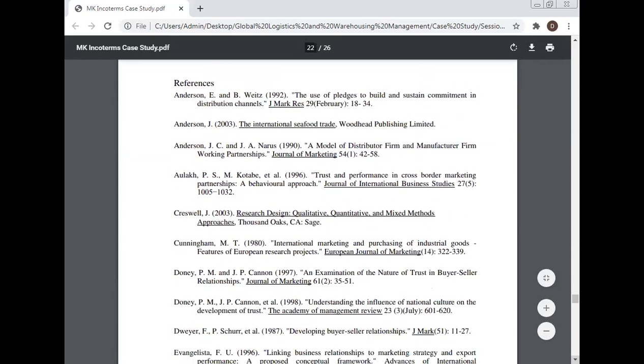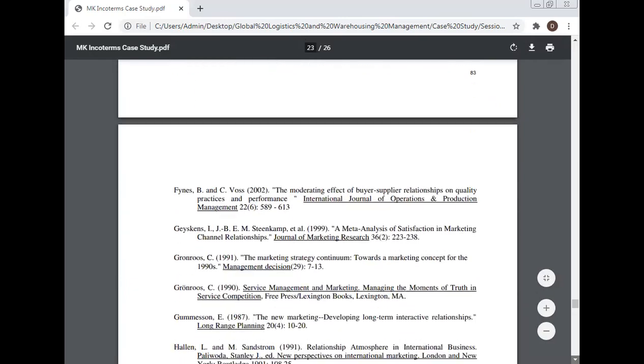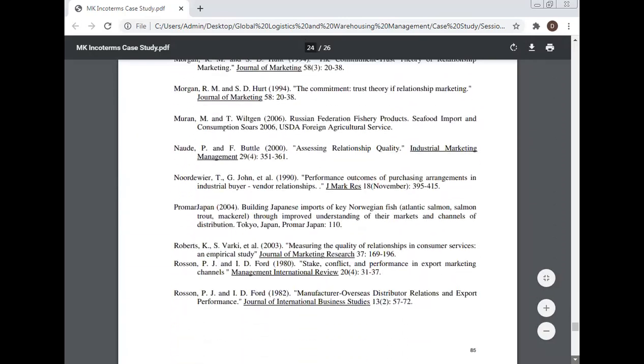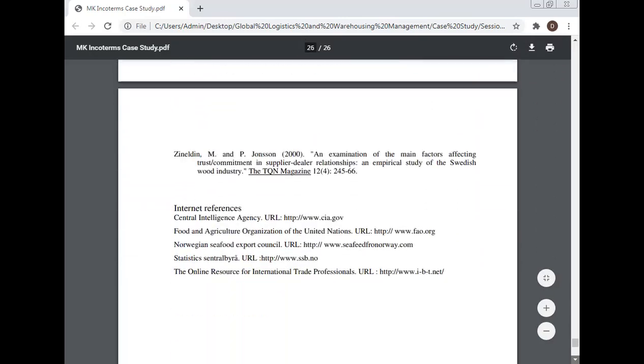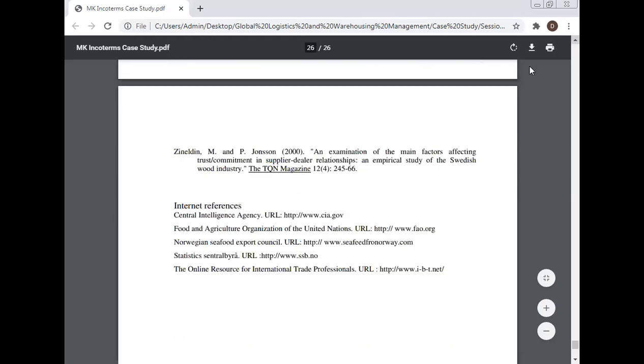And then references are given in this chapter. These are the references given in the chapter. Internet references are also given in this chapter.